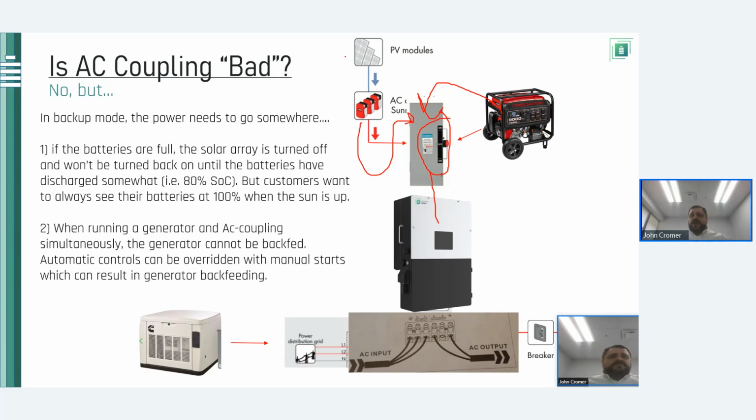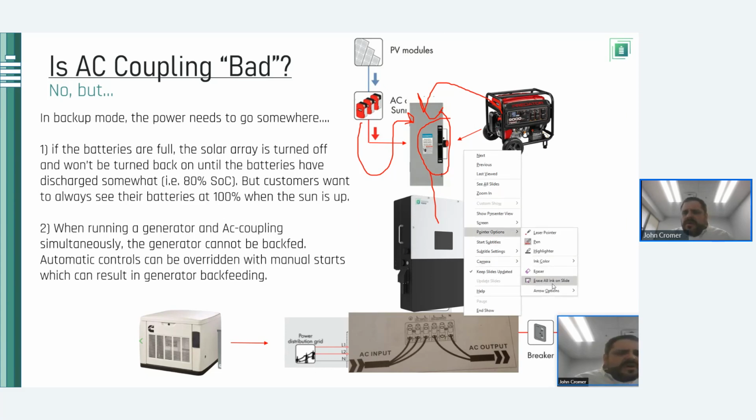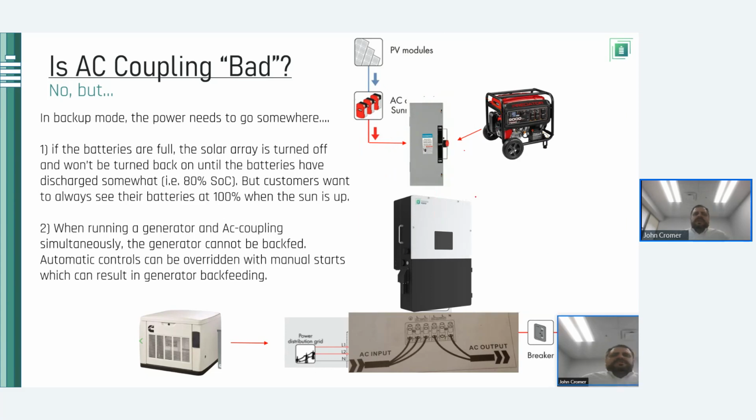That's where Enphase, with their IQ8 system, took a very long time to get solid communication for all of their multiple AC coupled inverters on site. There's a little bit more to this.